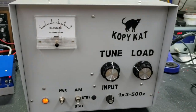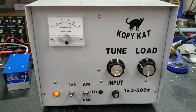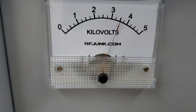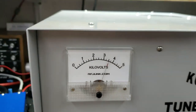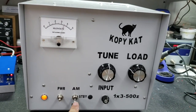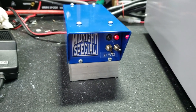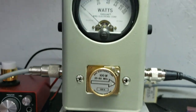This amplifier is based on the BM technology platform. Also it's powder coated. It has all components built, come from rfjunk.com, and you got your AM, standby, and sideband. So we're going to leave it in standby mode right now. We got a little midnight special here with the 1446 comparable transistors. Show you 100 watt slug, average power.